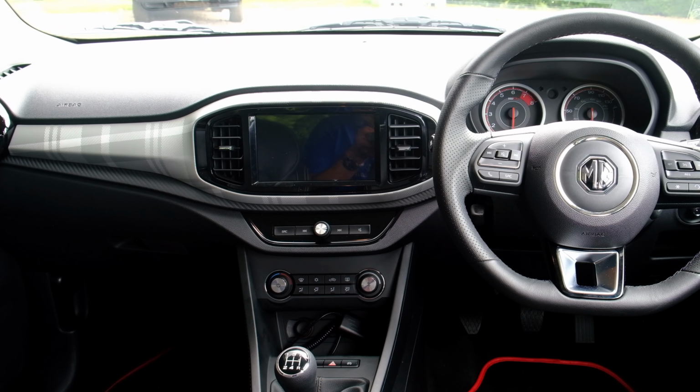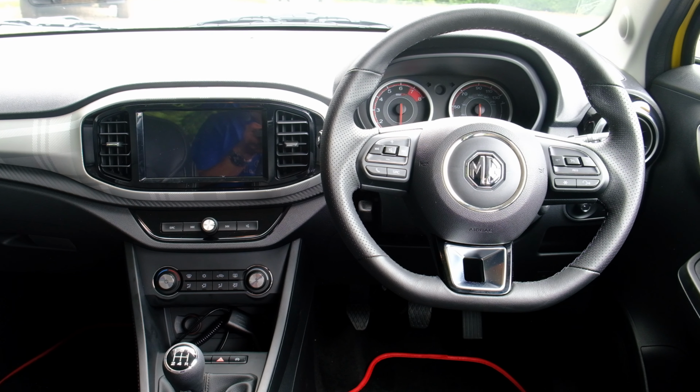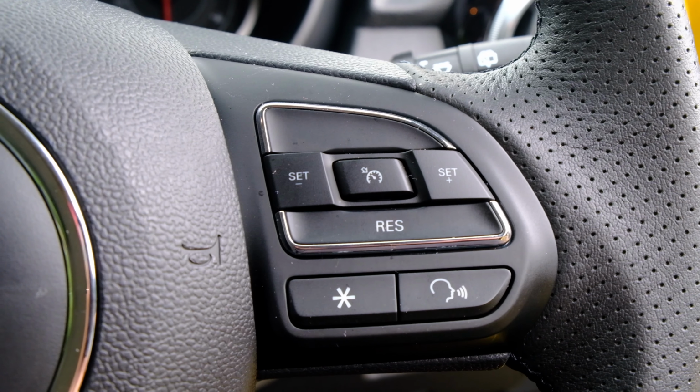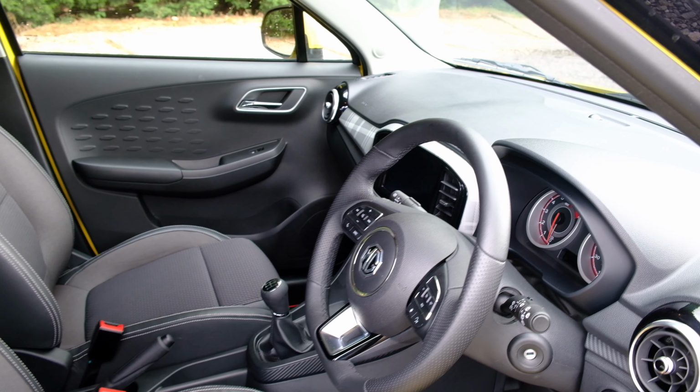The first things you'll notice from a tactile point of view are the steering wheel and the gear shift. It's now got the steering wheel from the MG ZS, which is a much chunkier leather-clad thing with a flat bottom and lots of controls for the audio and cruise control, so that feels like a much more quality proposition, and it's nice to hold.